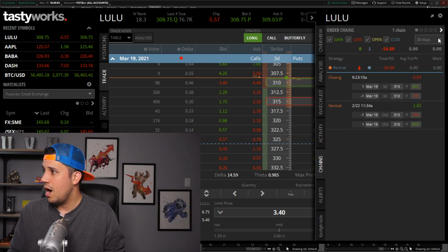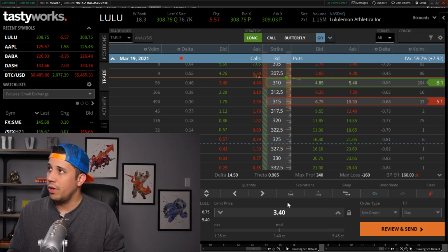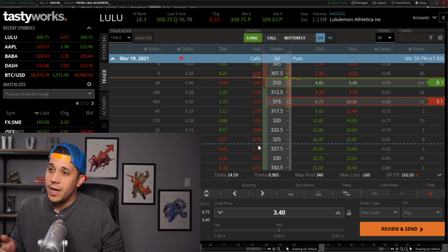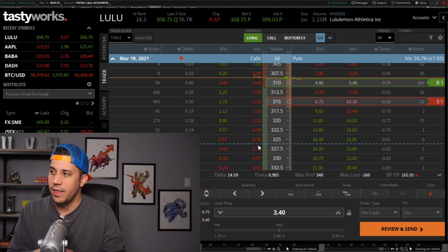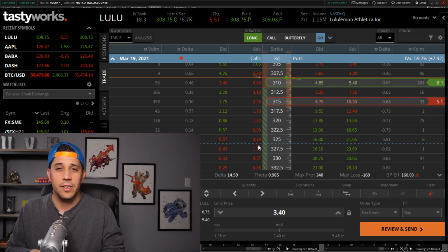This spread is now worth $3.40, and I bought it back at $2, so I would have been down another $140 on top of that. I would have lost $160 at close. Sure, I could have rolled, I could have done a lot of things, but sometimes you just cut the loss and move on. Sometimes it feels better than having that baggage.